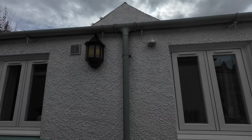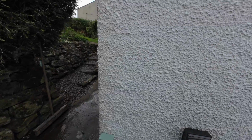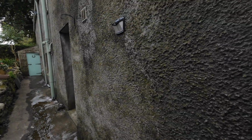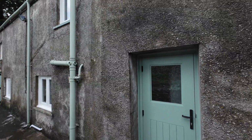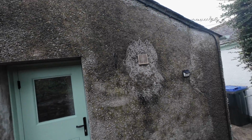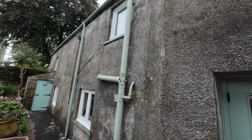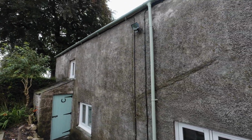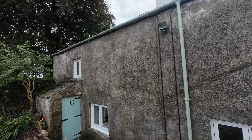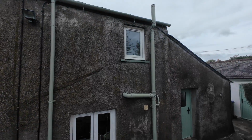That gable. And then again at the back, this is the biocide treatment left on there. Invariably when we put the biocide on, it looks worse than before we started, but that's because it reacts to the chemical, and that should just clear.